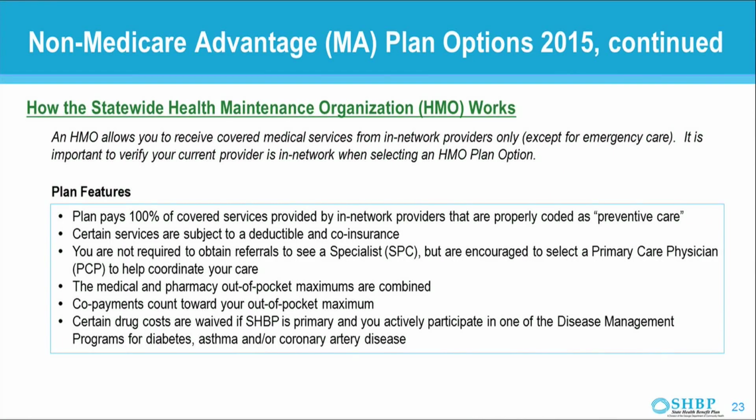Plan pays 100% of covered services provided by in-network providers that are properly coded as preventive care. Certain services are subject to a deductible and coinsurance. You are not required to obtain referrals to see a specialist, but are encouraged to select a primary care physician to help coordinate your care. The medical and pharmacy out-of-pocket maximums are combined. Co-payments count toward your out-of-pocket maximum. Certain drug costs are waived if SHBP is primary and you actively participate in one of the disease management programs for diabetes, asthma, and/or coronary artery disease.